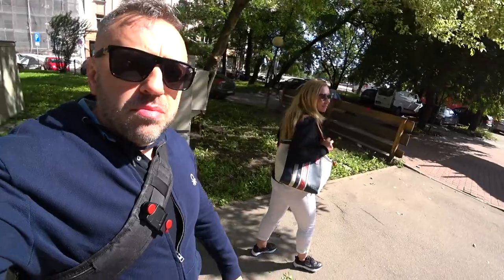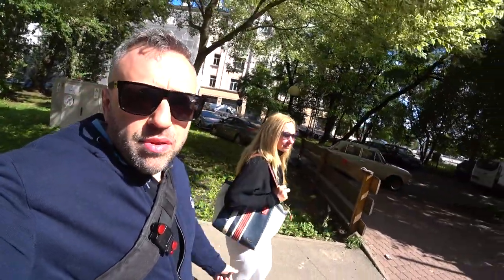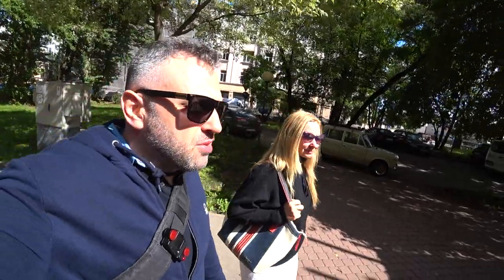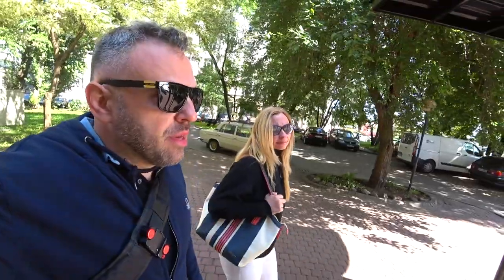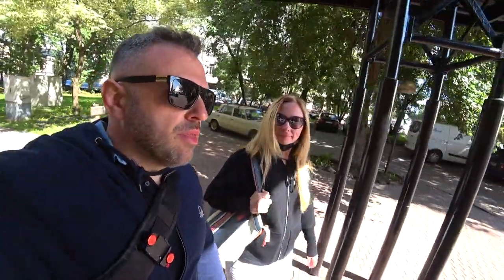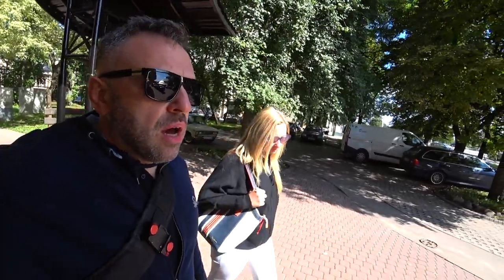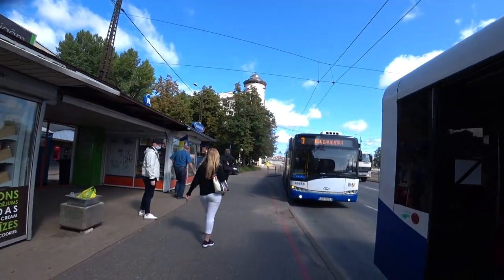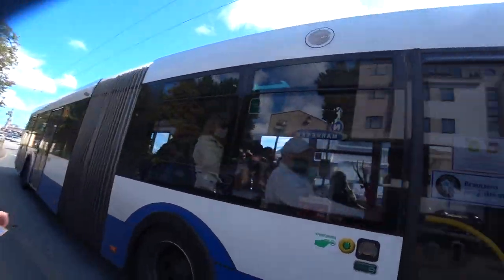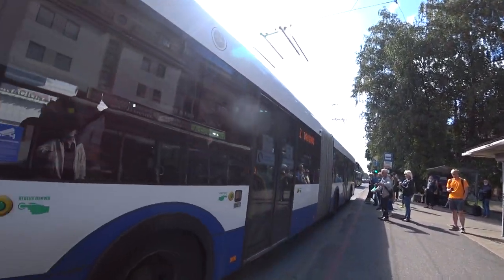But nevertheless, we're gonna be getting on a bus and going to a very Soviet neighborhood and checking out a very, very Soviet airport that was the main airport here in Riga until the main Riga airport went into operation. So that's gonna be really, really interesting as well. All right, that's our bus. Where is the bus going? God damn it.